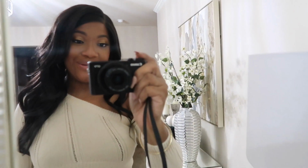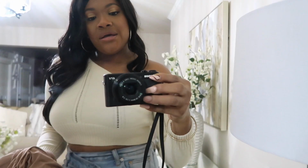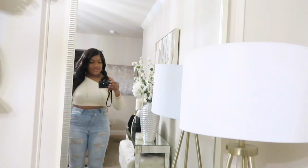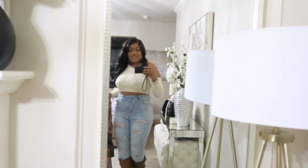All right, y'all, it is later in the evening. I changed my outfit. I'm getting ready to go out on the town. These boots I've had for years, and I literally just pulled them out because it's freezing cold. And then this off the shoulder top is from Shein. This is my outfit. Super cute. Time to head out.